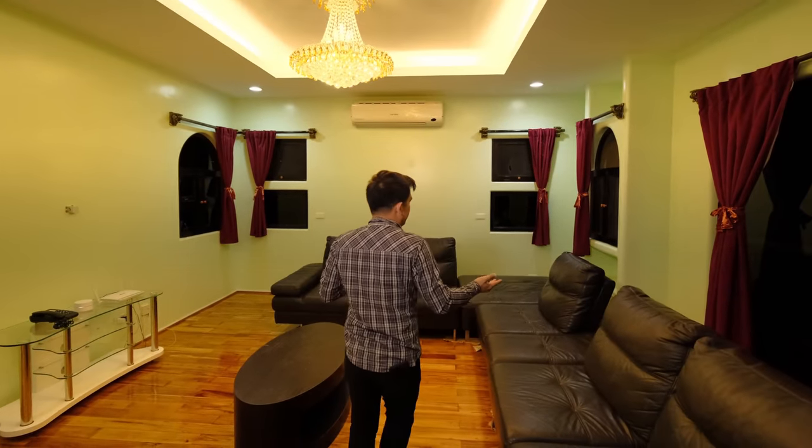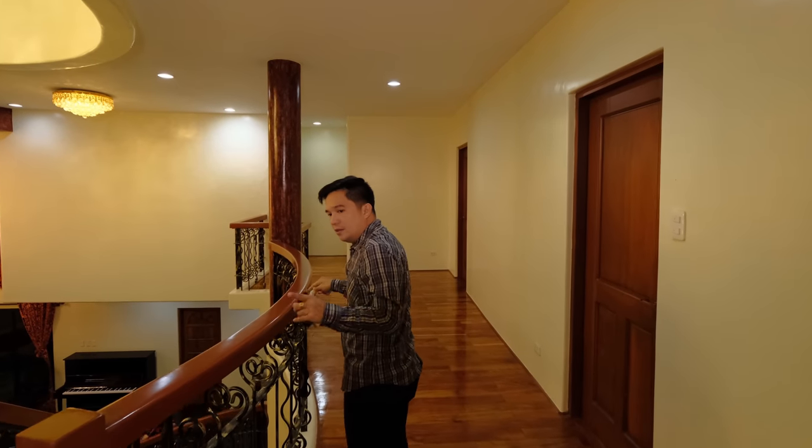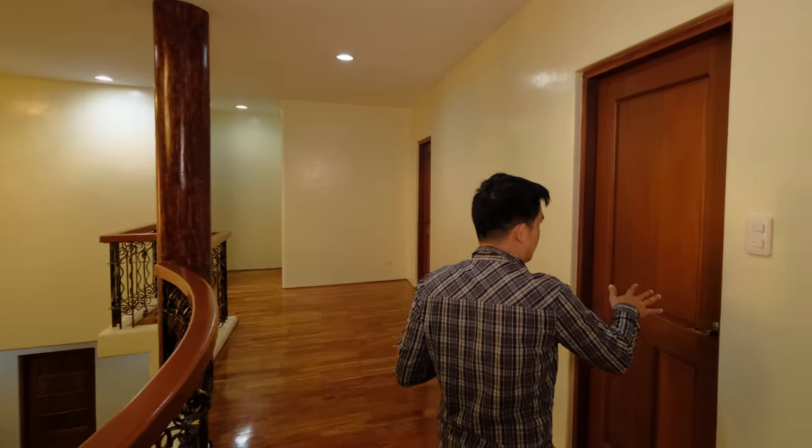So ang ganda nito as your entertainment area or your family area. Ito yung pinaka bonding area, pwede rin cinema area or your theater room. Okay, in here. So it's your first, then the second, then the third room. This is the fifth room.